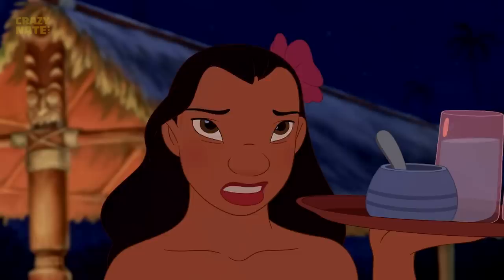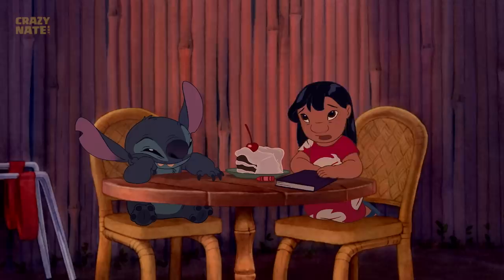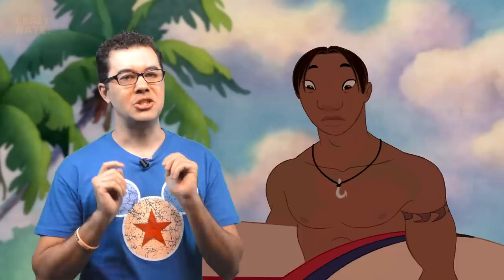Obviously, David desperately wants Nani to date him. She likes her butt and fancy hair. I know. I read her diary. But if only he had the power of a demigod. Do you see that? I'm gonna get my hook. You guessed it, this is where they got the inspiration for Maui's hook in Moana.